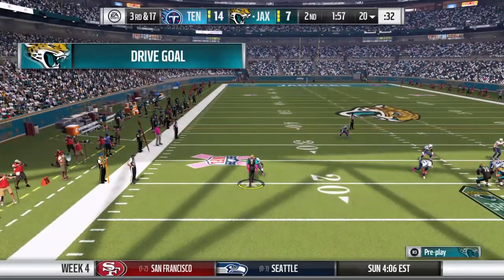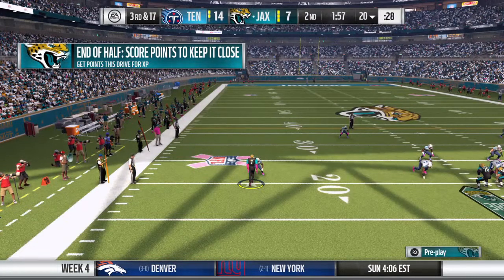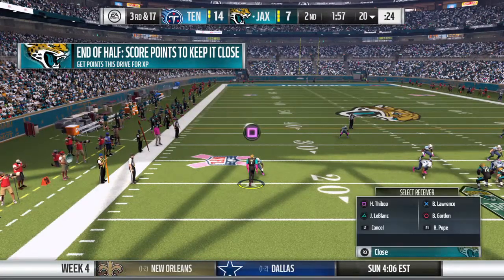Thinking pass. Ohio! Check 50. Ohio! Check. Ohio! Flex round!